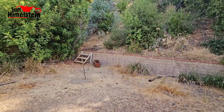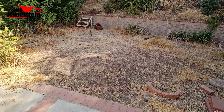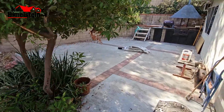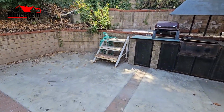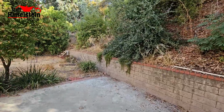So again, someone's going to come in here and customize it. Maybe they put in some artificial turf. They're going to redo the landscaping. And depending on what you put in here, if you were to put in a new barbecue island or a new custom gas fire pit, you could easily find yourself spending anywhere from $100,000 to $250,000.